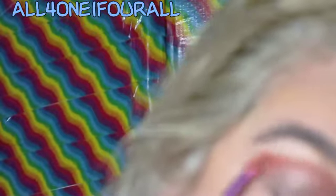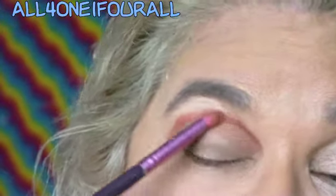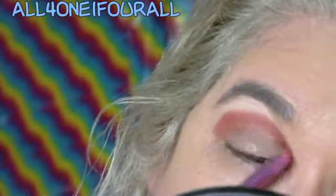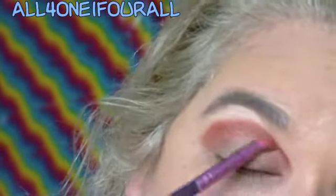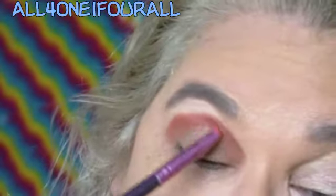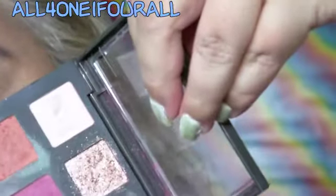So I'm using that orange color. You know, it's like a neutrally warm color. And I'm going to use that on the crease. And the reason I'm going with the neutral color on the lid is I'm going to use my Milani blues, the Lalapablooza, I think. So I'm leaving the color in the crease, and then just cover the lid with the blue. And then I'm gonna go with that very light color right there, that cream color.